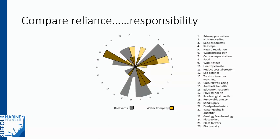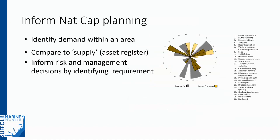This slide just shows those two radar plots overlaid with the boatyards in grey, and the slightly hazy colour is where they overlap. So for benefit 22, for example, water quality, both the water company and the boatyards have a strong reliance on good water quality within the Deben, whereas, let's say, 15, the aesthetic benefits are much more important to the boatyards than the water company, who show it's of no relevance to them whatsoever. And that's interesting because you can start conversations amongst different parties, different partners that wouldn't otherwise have considered they have overlapping interests.